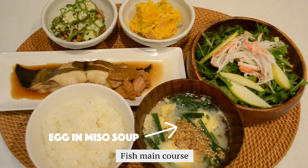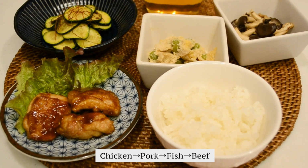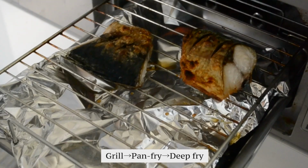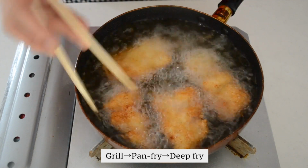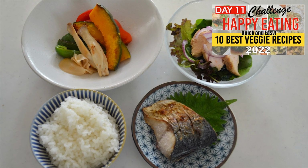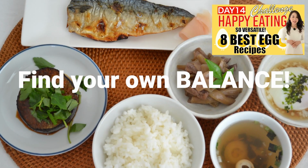When I eat fish today, I eat chicken tomorrow, and rotate the ingredients: chicken, pork, and then fish and beef. And if you rotate the cooking method like grill, pan fry, deep fry, you will have endless variations of dishes and never get bored. Now you know lots of recipes that you can choose from, and you can combine them together on your preference. The point is, find your own balance.